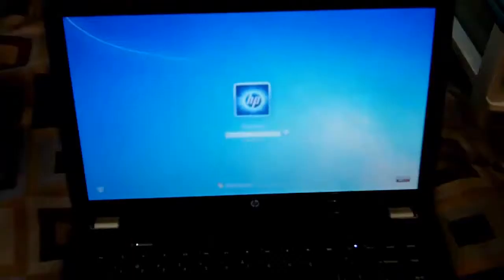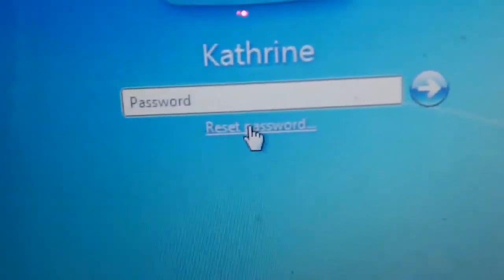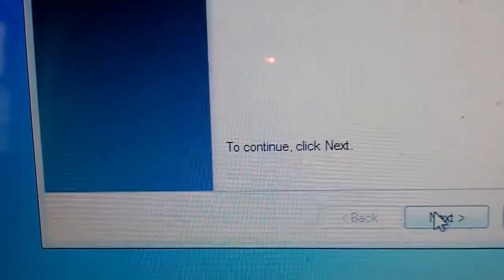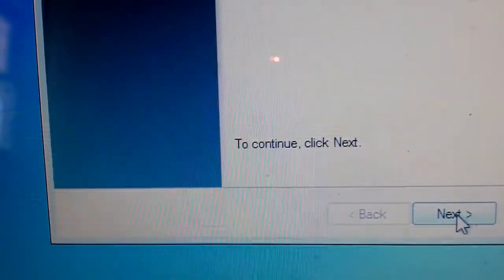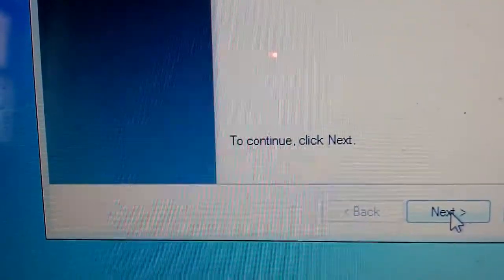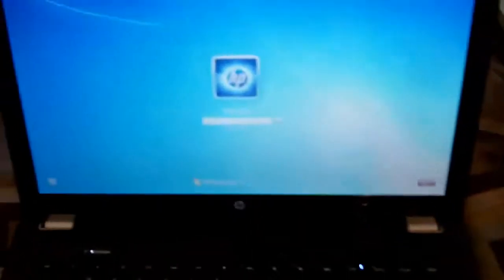Okay, hold on. I don't know if you can see, but there's what looks like reset password. When I click it, it asks for a thumb drive, so I'm gonna see if I can. Okay, password reset. Oh, okay. I think I can try something else.